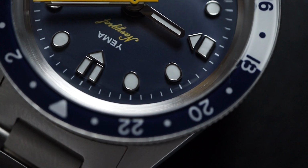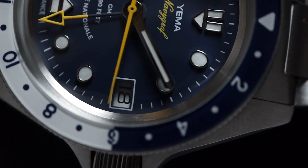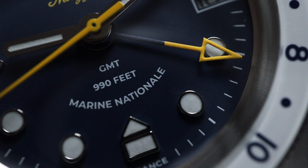The dial is a matte blue with a very slight purple tint. You'll find the brand name and model printed at the top, and 3 lines of text at the bottom. I like the smiley Marine Nationale text they went with. It adds a touch of vintage playfulness to the look.